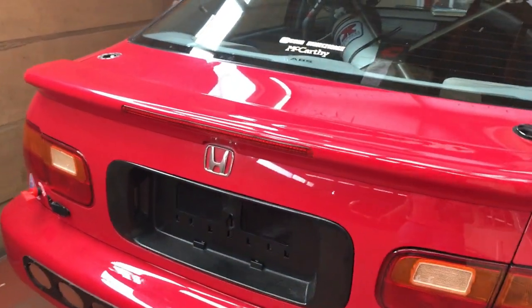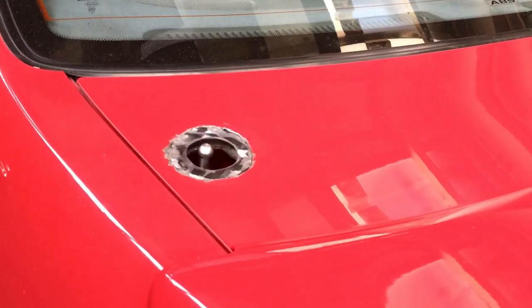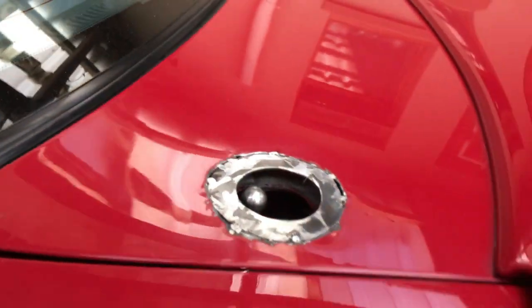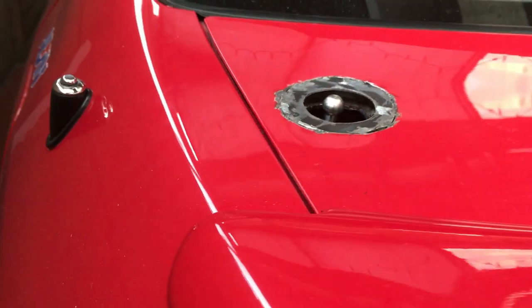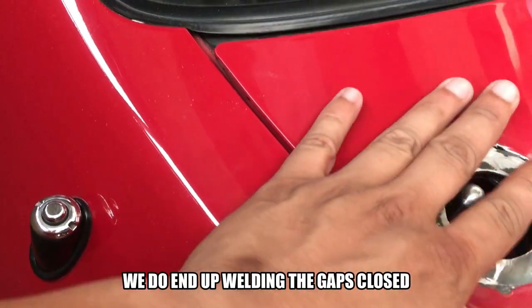This is what it looks like. I know it doesn't look very nice right now, but I am happy with what it looks like. If you guys can see over here, it looks very straight, so I'm very happy with that. Bear in mind, there are gaps over here. These gaps will be sealed and closed up.